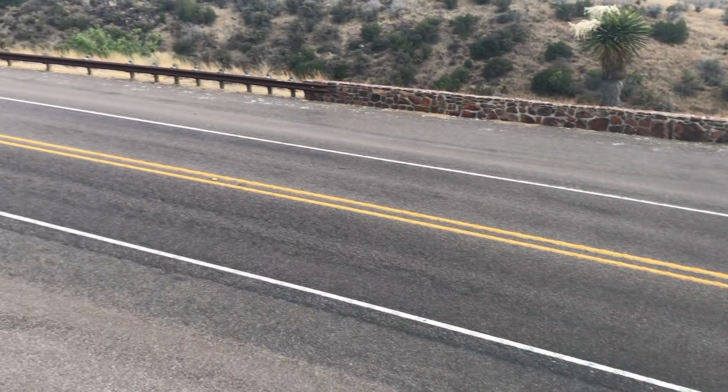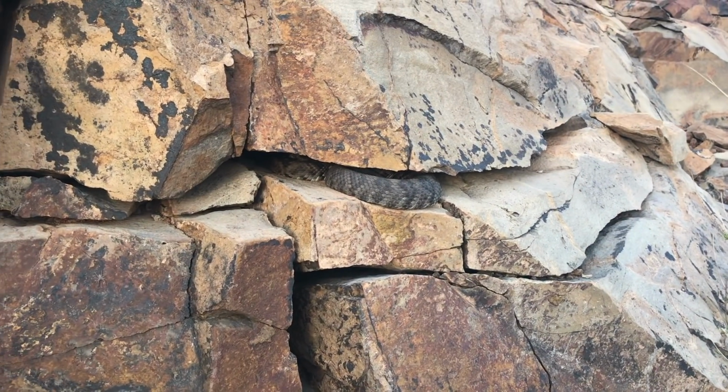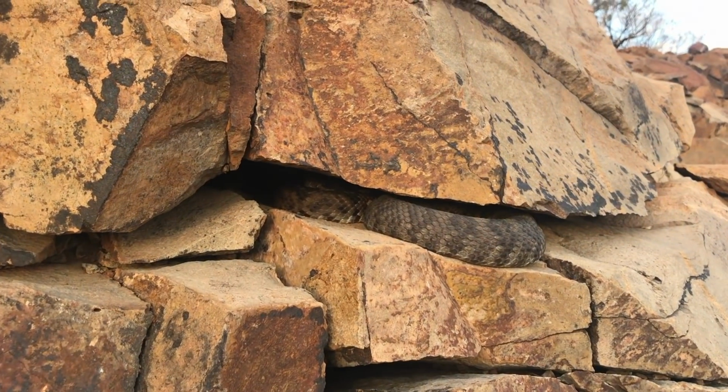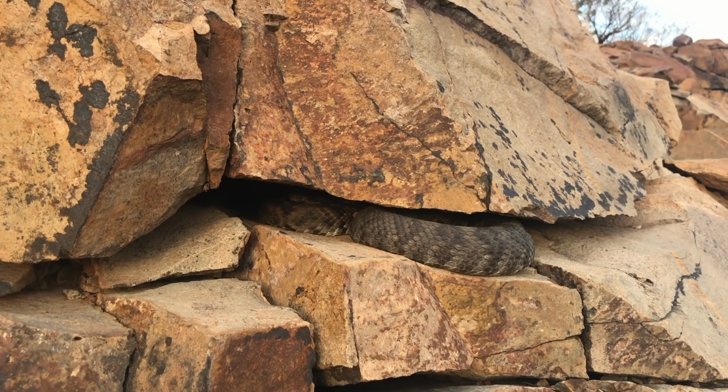All right, guys, I'm up here on this rock cut, way up at the top. And right there is an ornate black-tailed rattlesnake. Freaking awesome. First one in the year for me. So we're gonna take some pictures, let him go.